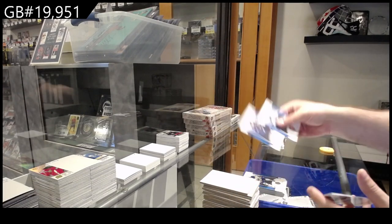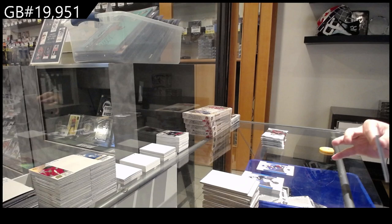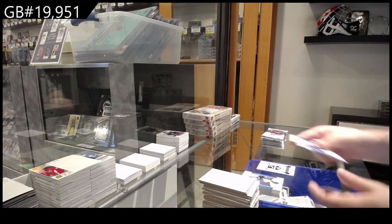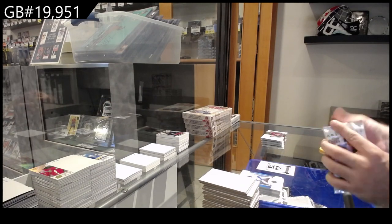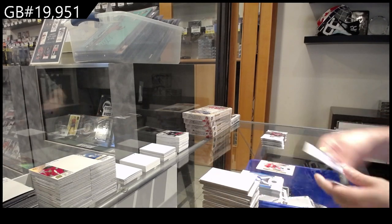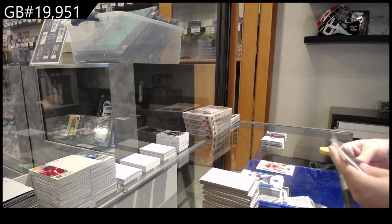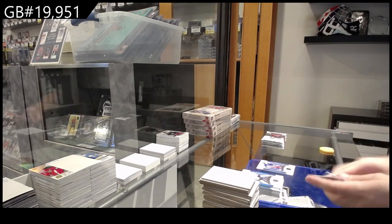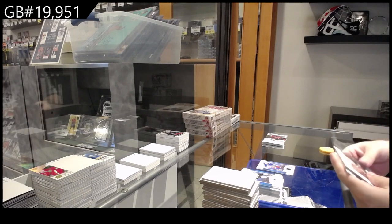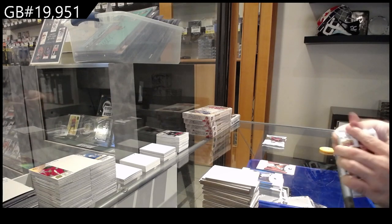Number 2 of 85, Makar for the Avs. Rookie redemption, L.A. Kings. $2.99 for Montreal, Carey Price. $1.99 for the Rangers, Lafreniere. $5.99 for Vancouver, Matthias Olin.